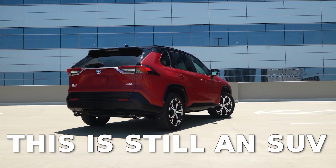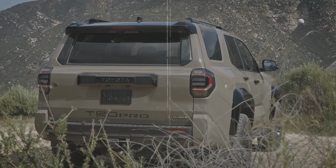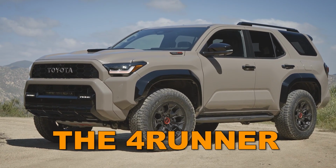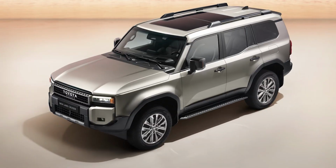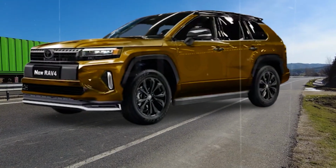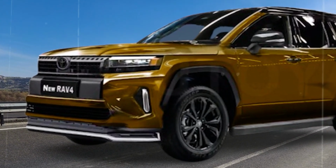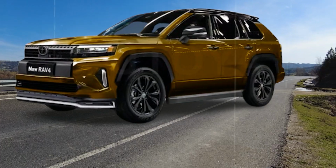But still, even though the last couple of RAV4 generations lost most of their original ruggedness, this is still an SUV. So it also makes sense to see some details borrowed from bigger body-on-frame siblings. The 4Runner is probably the first thing that comes to your mind, but we're rather thinking of the new Land Cruiser and its retro-futuristic design approach, as some of its styling details would perfectly fit the RAV4 too, not just with the front-end design but other areas of the vehicle as well.